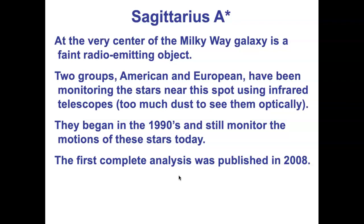When you look toward the center of our galaxy, there's something there. This object is what's called Sagittarius A star. The problem is it's very hard to point your telescope toward the center of the galaxy, because in the visible spectrum there's a bunch of stars and gas in the way. But if you look through an infrared telescope, you can see through a lot of the gas and the dust, and you can see all the way toward the center of the galaxy.